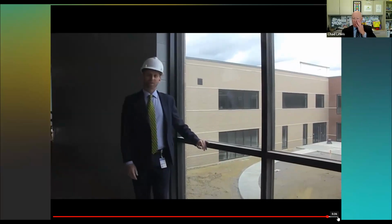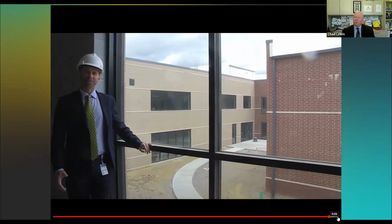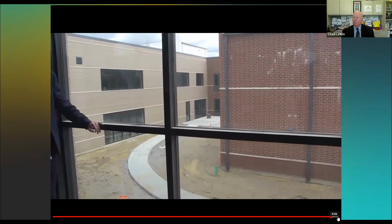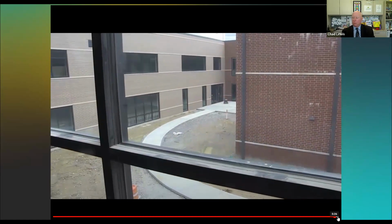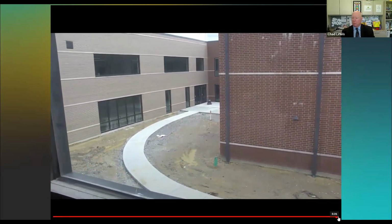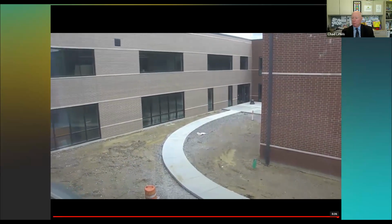Behind me is an outdoor secured learning space that we've created for students and teachers to be able to leverage, whether it's outside the cafeteria there or by the media center, a class just wants to go out and have an opportunity to have a learning experience.